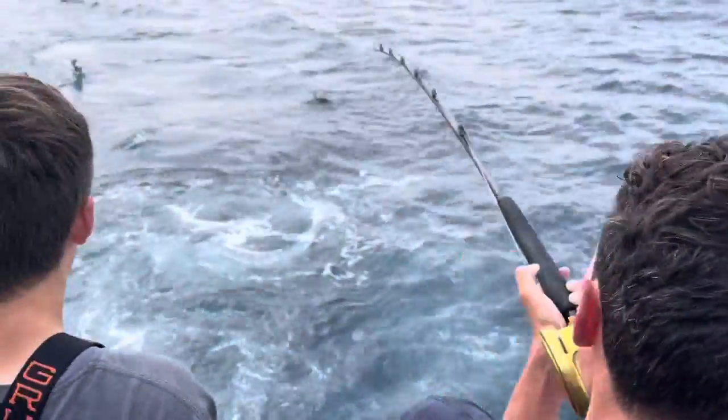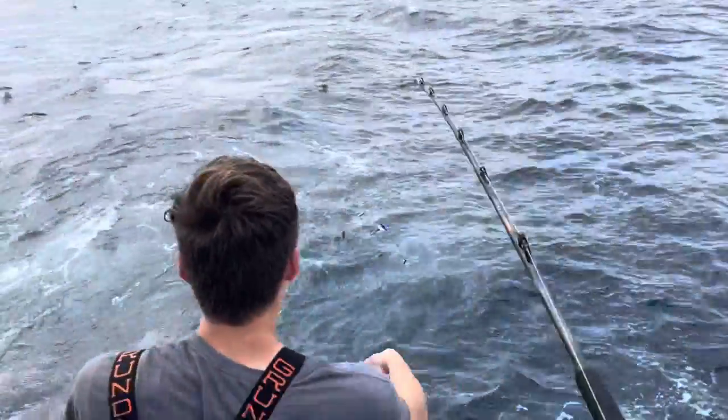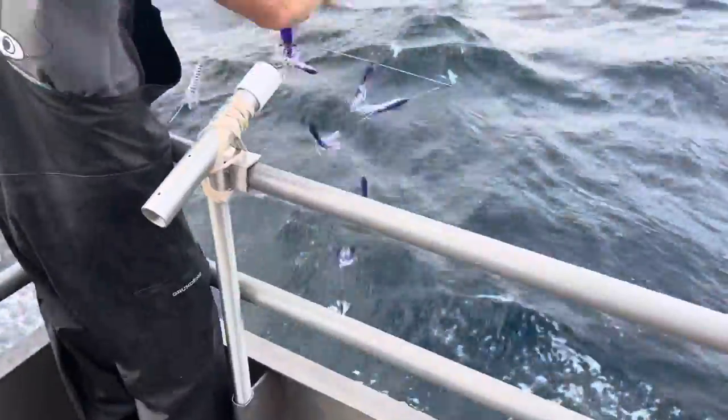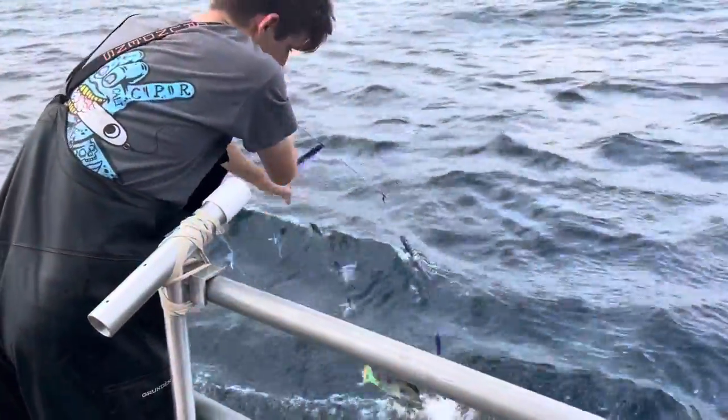As we pull up this last yellowfin tuna for this episode, I want to say thanks to everybody aboard the Big Jamaica. We had a great time out there, 105 miles out over the Hudson Canyon. Looking forward to going out next time.